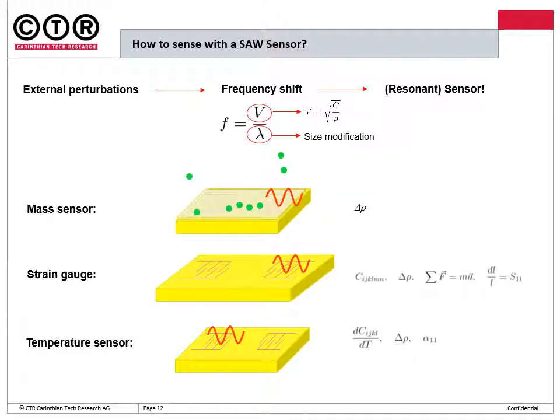In the case of the temperature sensor, you will heat it up, so you will change the material parameters, the stiffness, and the material might become softer. You will also change its density, and this will of course also have a direct effect on the frequency. So you can see here what happens in 3 different cases. What are the parameters which are changed by either mass or strain or temperature, and all of these parameters have a direct effect on the frequency and/or on the propagation time.